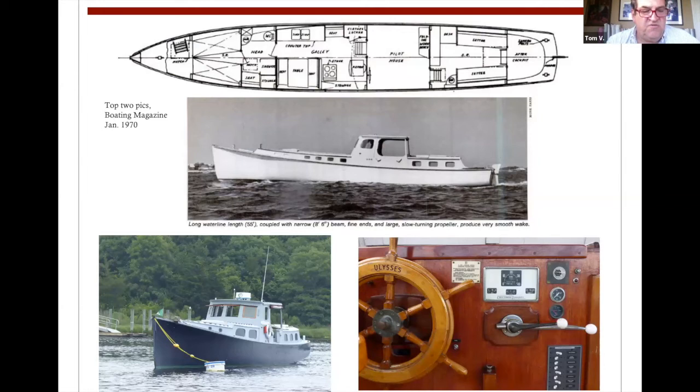Ulysses is another unique vessel, a one-off cruiser with lines very, very much like a sailboat, designed in the 60s by a naval architect from Long Island. And he claimed that he could sail her around the world on $800 worth of fuel.